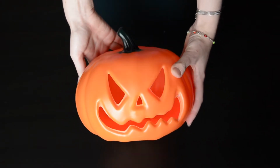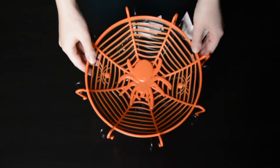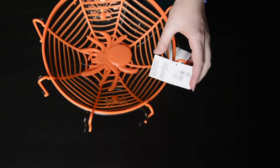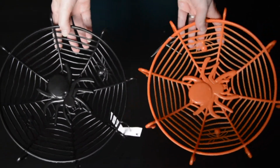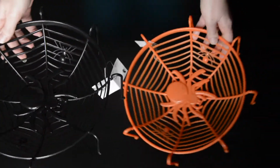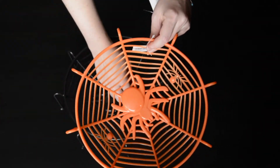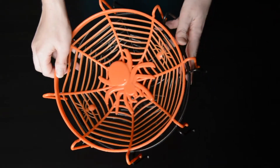And oh, it lights up inside. For the best results, use it in the dark. Next up, we have 2 plastic spider bowls in black and orange, also from Flying Tiger. These are not dishwasher safe, probably because they seem kind of delicate. Anyway, these are great for serving big pieces of food, such as bread, Rice Krispies treats, chocolate bars. You get the point. They have 8 cute legs, 2 tiny spiders, and a big spider in the middle, as you can see. These are also made of plastic. I would say it's kind of flimsy, but you gotta be careful with the legs, for sure.